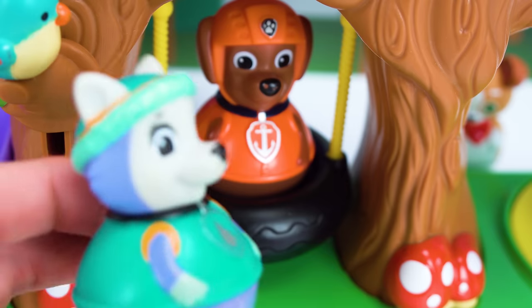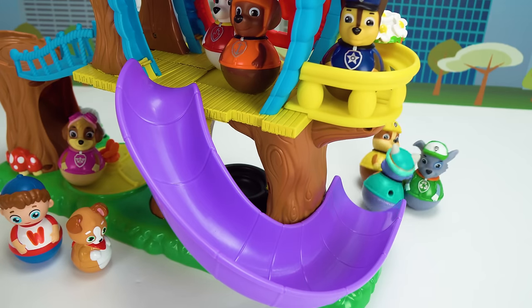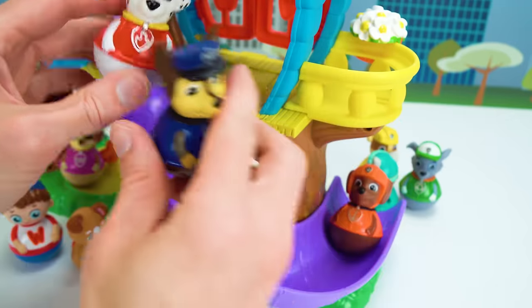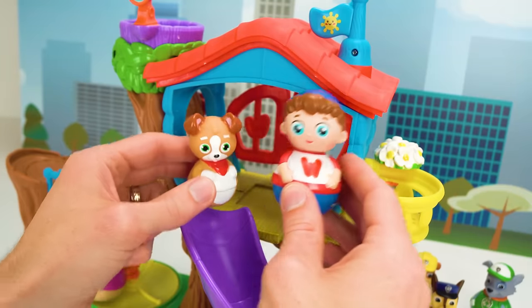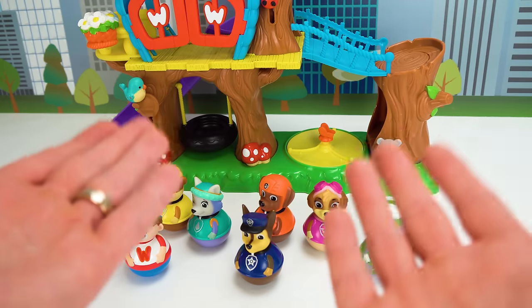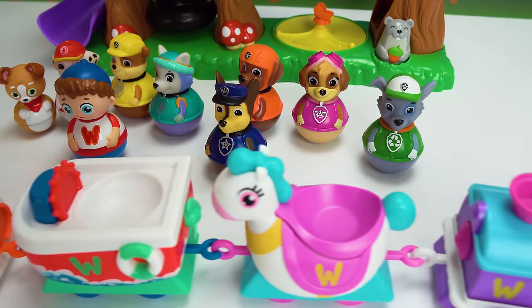Everest. You can't catch me. Yes, I can. Here I go down the slide. My turn. Look, guys, Chase and Marshall are gonna slide at the same time. Now for Buddy and Willy. That was a lot of fun, guys. But now it's time for the train to take the Paw Patrol back to Adventure Bay.